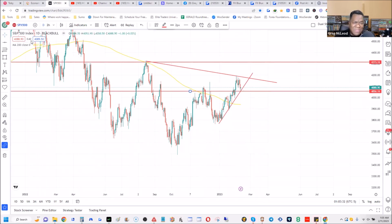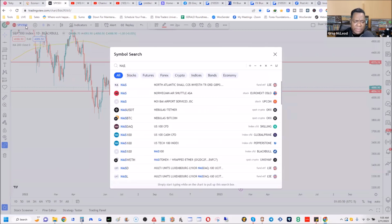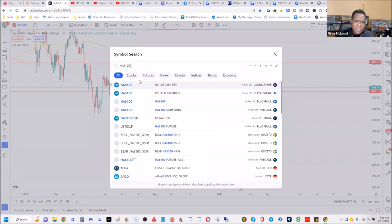Bulls versus bears. I am short term bullish on Monday, and then maybe the rest of the week it's probably going to be very indecisive going into FOMC. Again, it's the minutes that come up. Let's say maybe the NAS 100 gives us a little bit clearer picture. Maybe not.